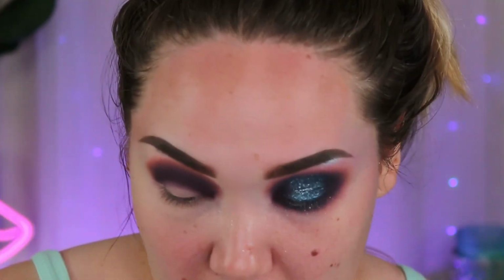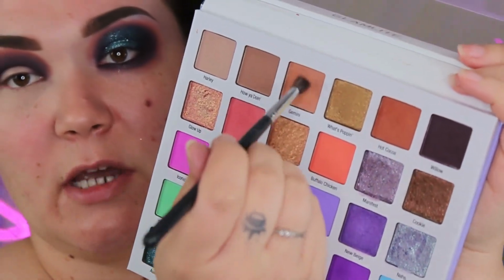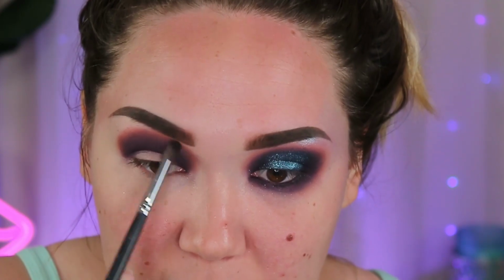The one thing though I wish this palette had was a black shade, but that's it. That's all I wish it had. I feel like every palette needs a really good black shade. So once that shade is on, I'm just going to go in with the same brush. I just wiped it off, and then I'm going to go in with the shade Gemini and use that to blend out that last shade.